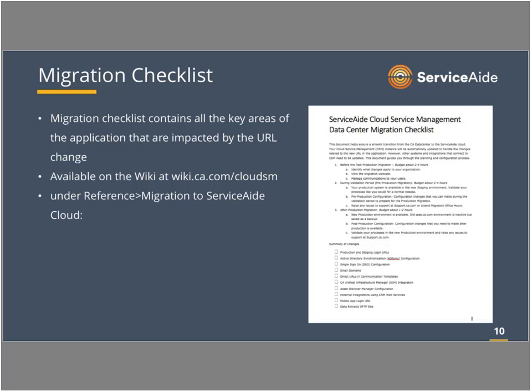For some customers, not all of these are going to impact them. If you're not using single sign-on or Active Directory sync, well, you don't need to do any changes in those areas. So for some customers, there's going to be a small number of changes they need to make, and other customers, there's going to be more.